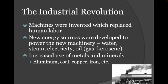Also, new energy sources were developed to power the new machinery. You're going to see some machines powered by water, by steam, electricity, oil such as gas and kerosene. And there's also an increased use of metals and minerals in order to create these machines. You'll see the creation of aluminum. You'll also see greater use of copper, coal, iron, and others.